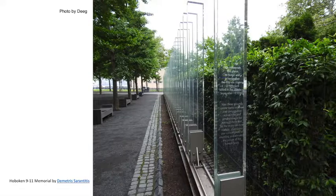Nearby, this is a different project by architect Dimitris Sarantidis. This is the Hoboken 9/11 Memorial. A number of residents of Hoboken did perish on 9/11, that fateful morning. And so this memorial is an interesting collection of steel and glass, which is lit up at night.